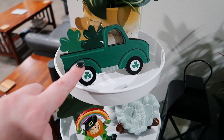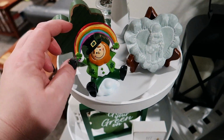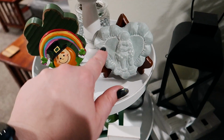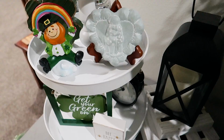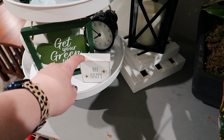But I put my little green truck up here. I just love this little leprechaun. He's kind of cheesy, but he's got a rainbow and that's cute. And this little shamrock back here. This is actually Isabel Bloom. Is that what they call it? I think it was my mom's cousin that gave one to me and my sister at her funeral. And then my little sign, be happy.